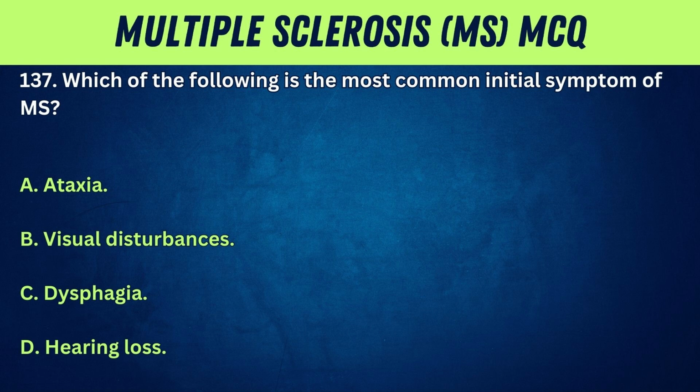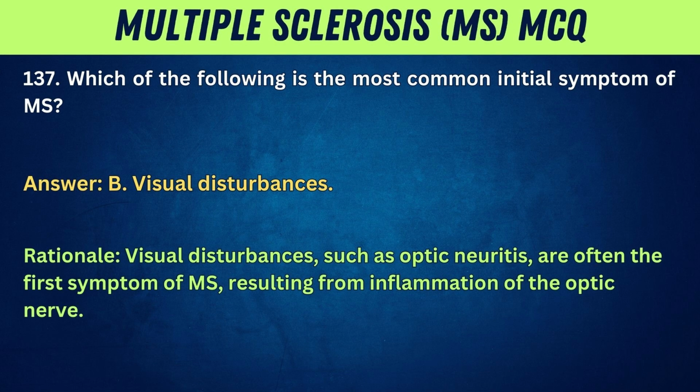137. Which of the following is the most common initial symptom of MS? A. Ataxia. B. Visual disturbances. C. Dysphagia. D. Hearing loss. Answer: B. Visual disturbances. Rationale: visual disturbances, such as optic neuritis, are often the first symptom of MS, resulting from inflammation of the optic nerve.